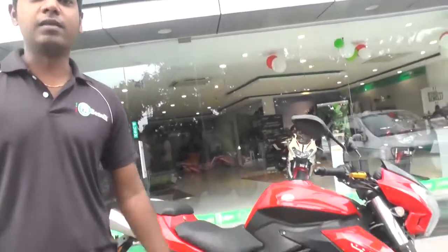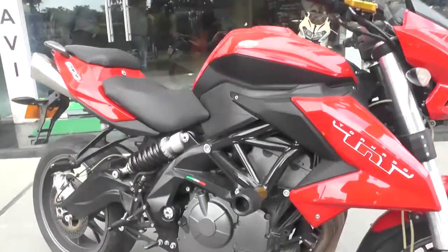This particular motorcycle here in India costs you around anywhere between 6.5 to 7 lakh rupees, which is actually a very good deal. What you get, an inline 4-cylinder 600cc motorcycle that produces 85 bhp for this price range, is remarkable. And that too from an Italian company, which is a superbike.